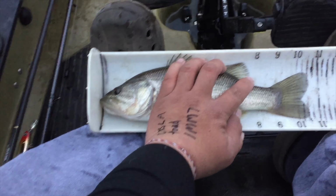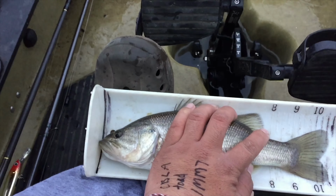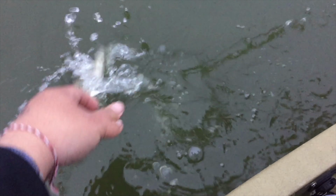Alright, number two. It's a dink, but we'll make it work. Alright, oh shit, did you see that? Fish is blitzing. We gotta go.